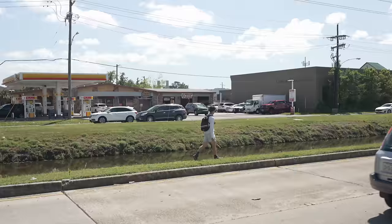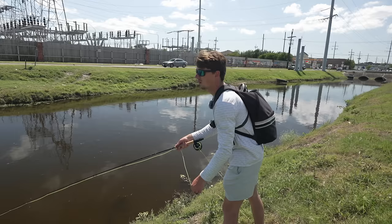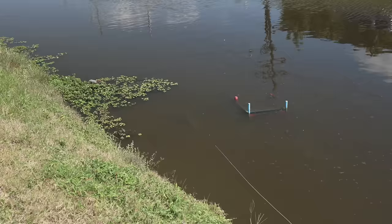Carp right there. He's in a tough spot. Looks like a redfish.